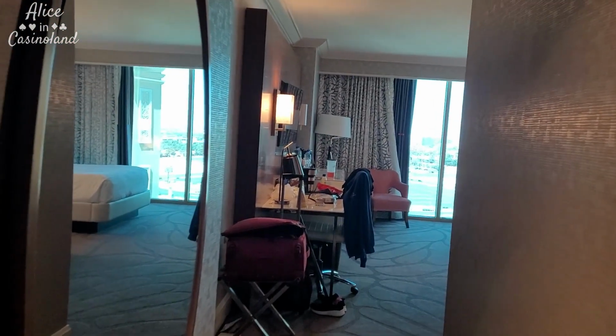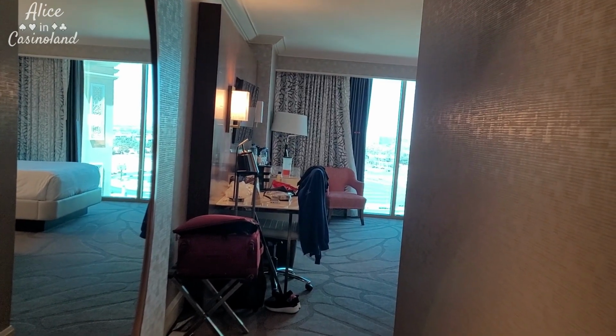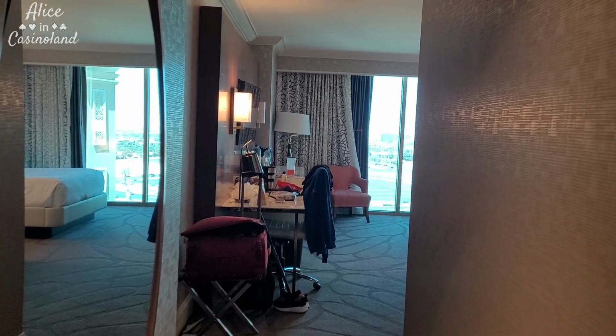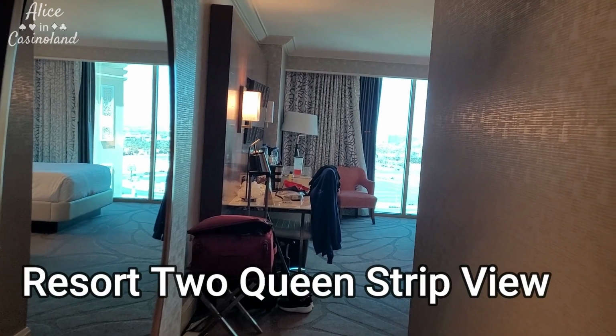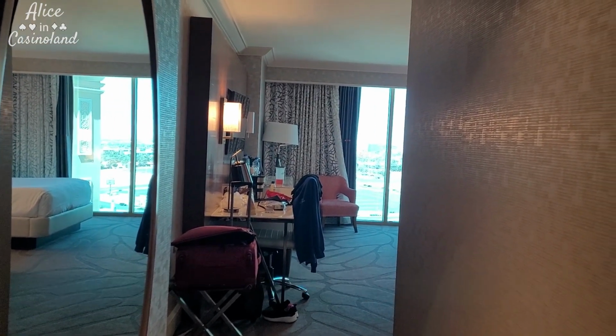Hello everyone. I just thought I would do a Mandalay room tour for you. I'm staying in a standard 2-queen room, strip view on the 11th floor.